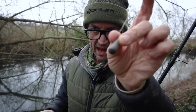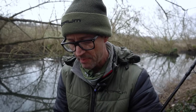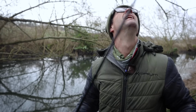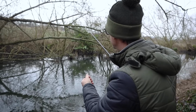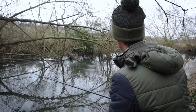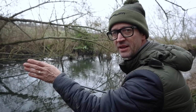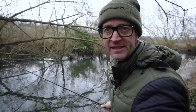Let me show you how I'm fishing that little bad boy. To be fair, that weight wouldn't be perfect in every single swim, but it's in a lot of them along here. Let me see if I can show you without putting my rod up a tree. What is good about these is that you can cast it in the main flow and then just let the flow take it down underneath the tree. Now, a tree on the near bank is absolutely perfect for this little weight that I've got here.